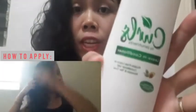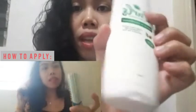So, ayan. Though yung problem ko nga lang with cream silk kapag third or fourth day na ako nagko-conditioner, medyo frizzy na rin siya. So, anything in excess is bad. Okay? So, I use these curls by Zen Nutrients as alternative with my cream silk. So, ginagamit ko siya from time to time.